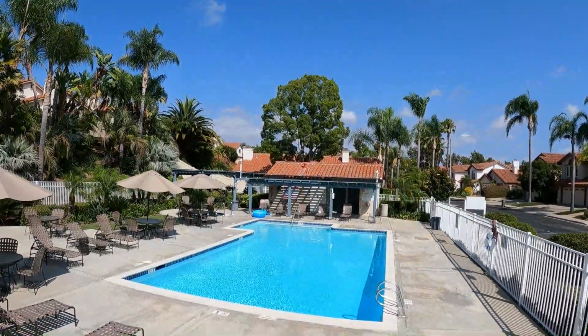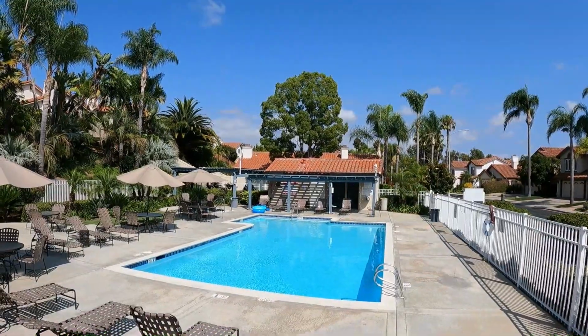A lot of these communities do have community amenities, community pools. There are a few parks up in this neighborhood as well, up in kind of the Shadow Ridge area. So you do have some of that outdoor living. A few trails over at Buena Vista Park. Vista as a whole doesn't have like a ton of trails, but there are a few right in that area.